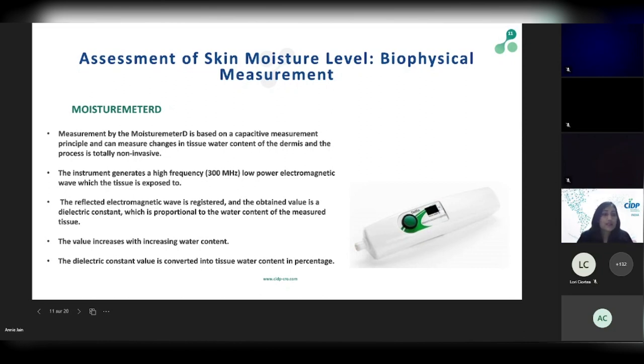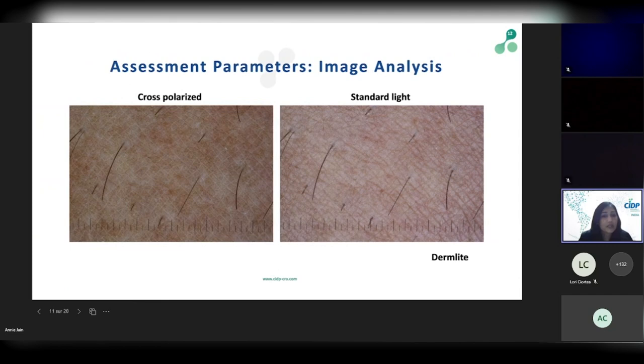Now, these are a few illustrative images captured under cross-polarized and standard lighting modes using the video dermatoscope. And these images can be further used for image analysis purposes before and after product application.